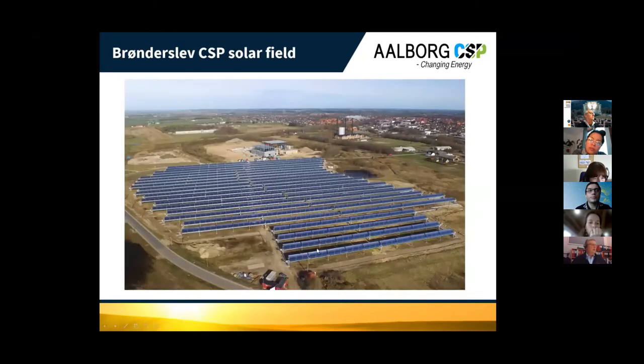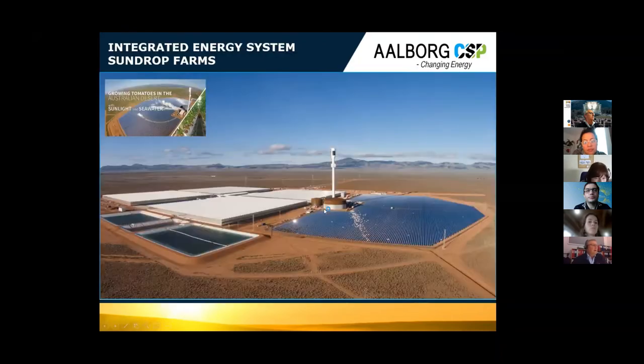Here is a picture of this plant with the parabolic trough. In the background you see some chimneys with the biomass boiler, and there's a new biomass boiler under construction in the back. And here's another picture from the Australian project. Now I'll try to start this video.